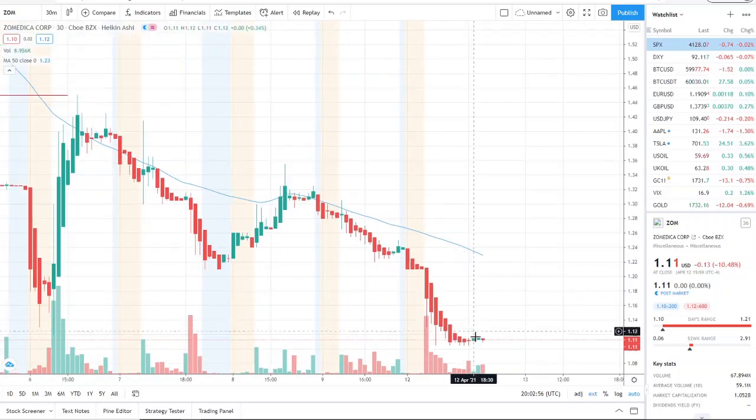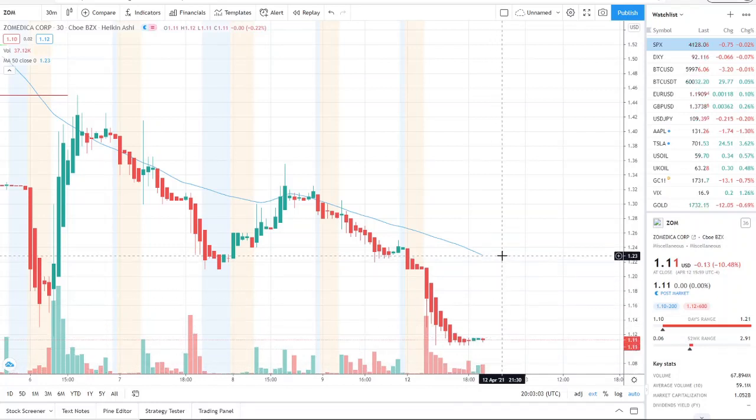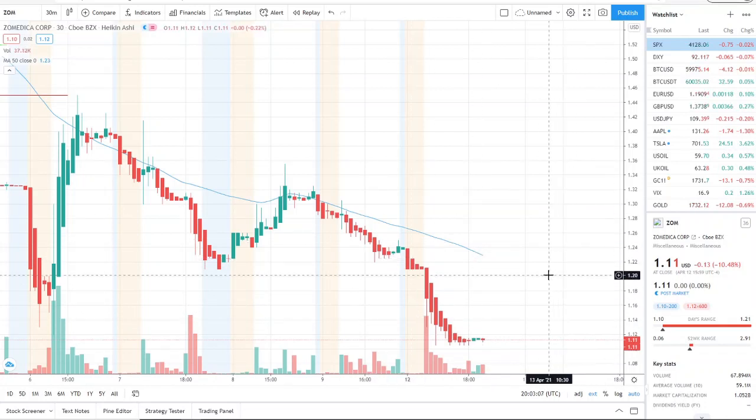And support is 1.10, which is literally a cent away, and $1. How is it doing between those areas? And the 50-day moving average is 1.23. We are certainly in bearish territory. It's going to take a lot of volume to bring this one back up.